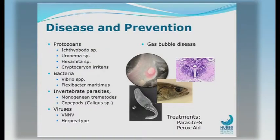In terms of disease and prevention, here's a laundry list of things that we've seen. These are probably some of the more common things that we see, but even those are not really that common. So for the most part, certainly in the protected RAS units, you have that protection, so that's great. You've got to produce a high quality fish and put them in a good rearing environment to avoid some of this stuff.